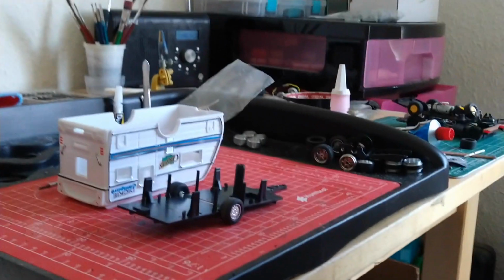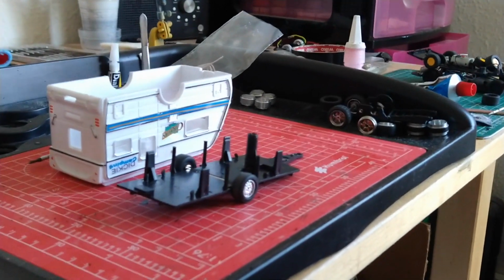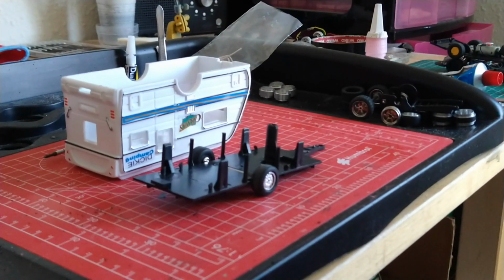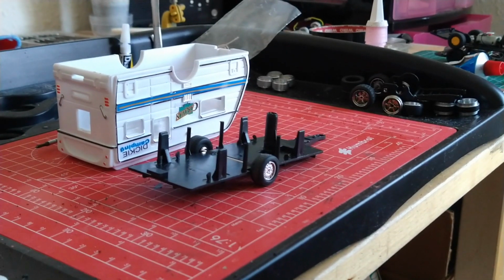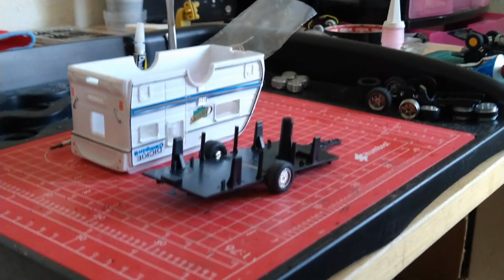Adding lead ballast is pretty common in slot car racing, particularly those that race on wood tracks, where it's quite beneficial. I don't tend to like ballast in my cars because I prefer a lightweight car. It's going to accelerate and brake more sharply. It's going to be more agile. But adding ballast can give you some handling benefits from time to time.